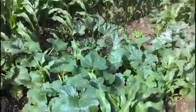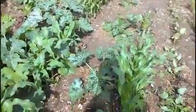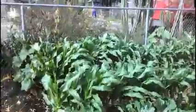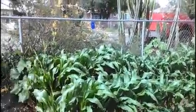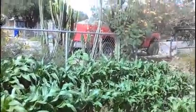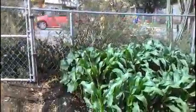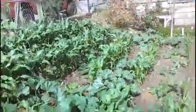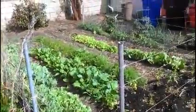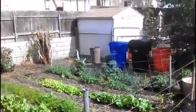Zucchinis are going berserk. They're quite encroaching on the corn stalks that haven't grown especially high yet, but they're jumping too. And then the first 2 rows of yellow corn are probably about 3 feet tall now. And they're doing awesome. So this is the whole view of my garden, our garden. We're getting a lot of nice lettuce out of this, and greens. Waiting for tomatoes, almost have some ripe tomatoes.